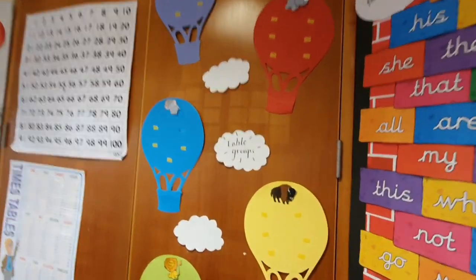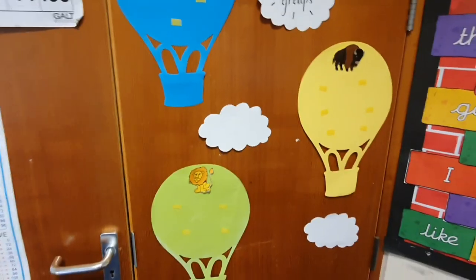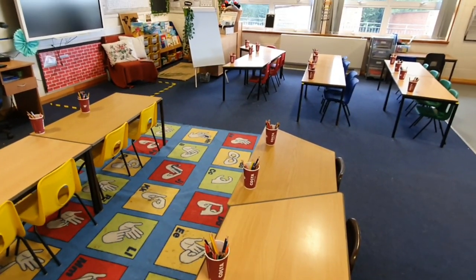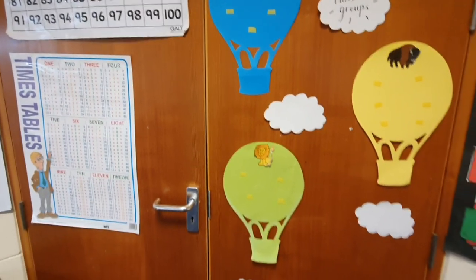This is where I put the table groups. I just sort of Velcro their names on. So once I've decided what group they're in, I'll put them in. Before, I actually had tables, but now I've got them in rows because of the guidance. But I'm still doing coloured rows. I'm actually out of breath.